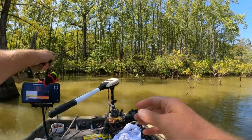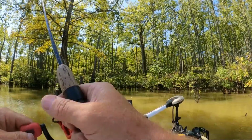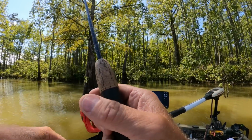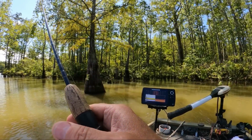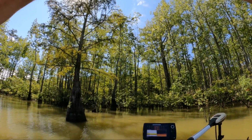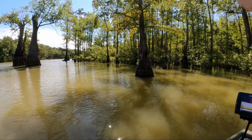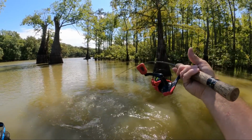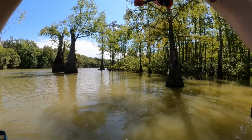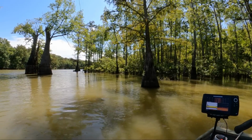There we go. Way back in there, there ought to be a crappie. Wake up and come on out here. It's okay. I done scared the gar off. Well, I lied. He's a big one. He's a big old gar. He's as big or bigger than the last one. He looks as long but thicker. I didn't scare him off after all, did I?